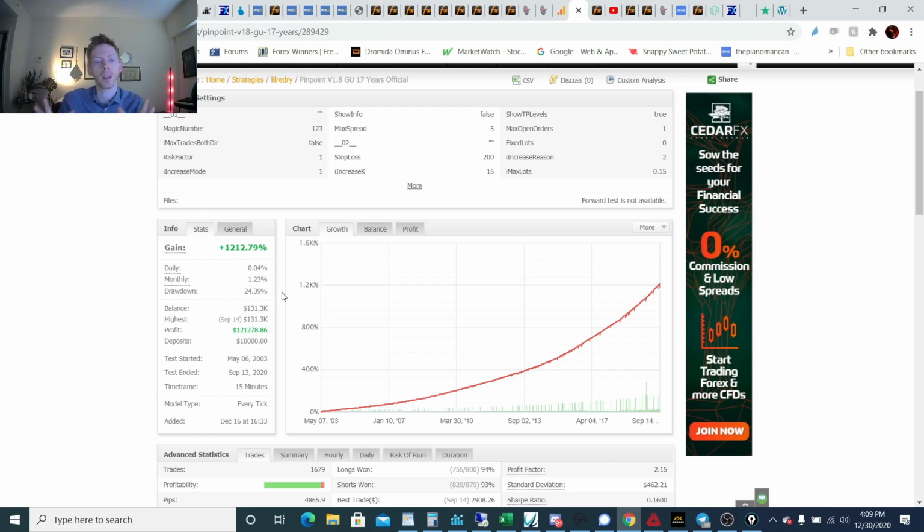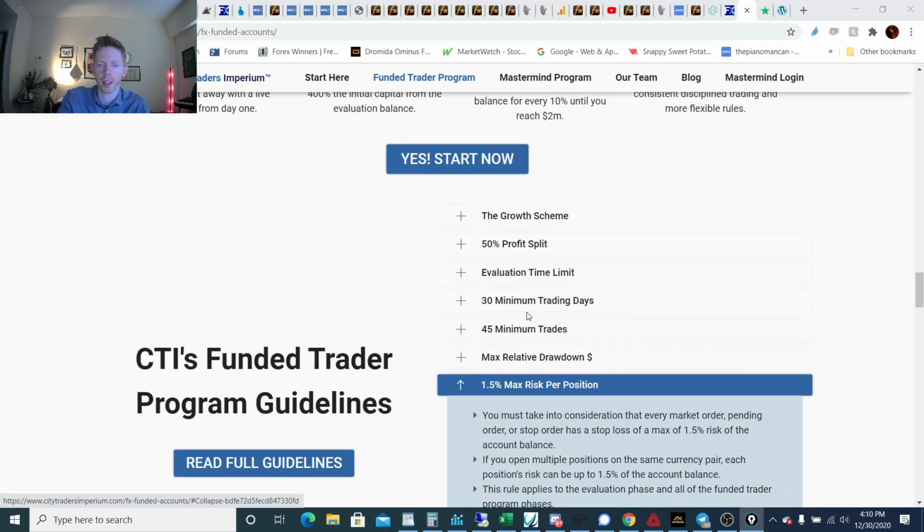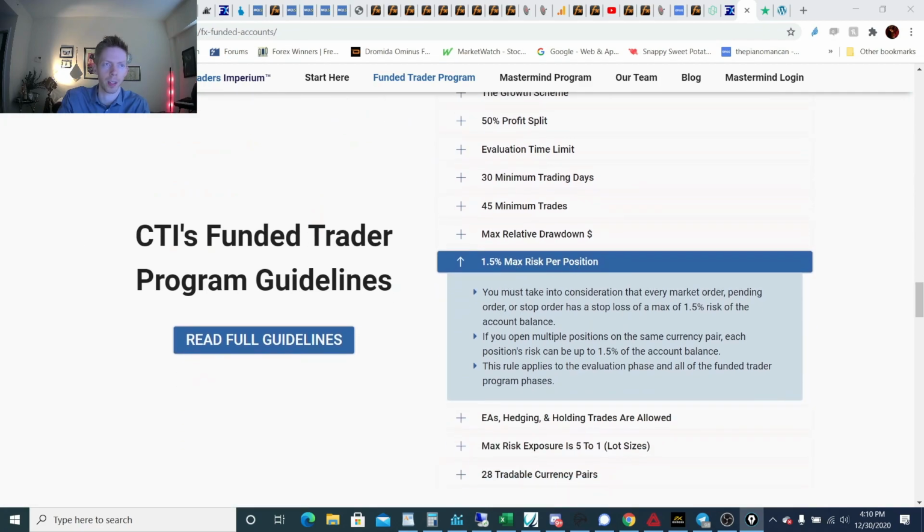And so, obviously we can't have a 24% drawdown at CTI since the max drawdown that you can have is 4%, right? So I needed to pull down the risk quite a bit on this algorithm to make sure that the worst drawdown that we've had, which is 24%, is within that max 4% loss. And because CTI also has a further rule that you need to be aware of, the 1.5% max risk per position.